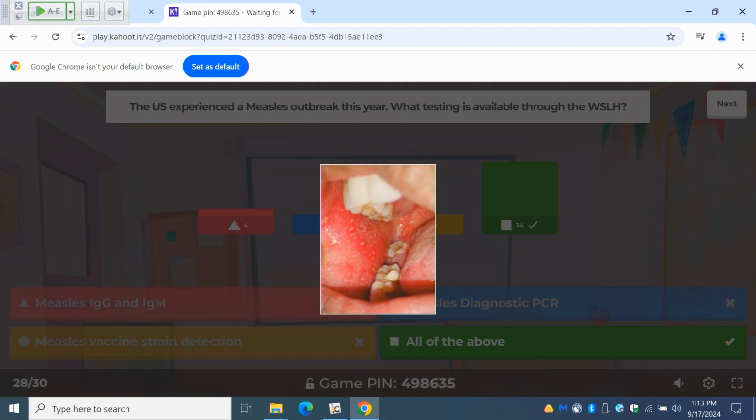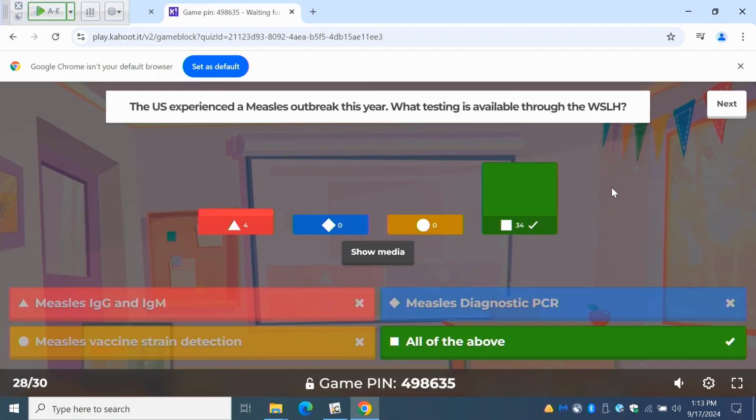Koplik spots, yeah. So these little dots in the mouth, I mean, childhood rashes are a dime a dozen, right? So telling measles apart from some of those other rashes can be difficult, and these little spots in the mouth can be really helpful. But in the end, you need a good diagnostic test. And so that's something that we can help support you with.